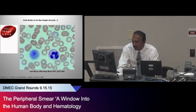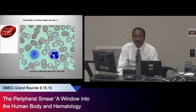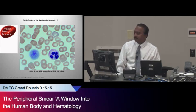This is a Dohle body and that's why I picked up this picture. This is a giant platelet. Normal platelets are small. This is a giant platelet. This is a neutrophil and that's the Dohle body in the neutrophil. It is seen in this rare inherited abnormality called May-Hegglin anomaly. You tend to see the Dohle body in the neutrophil, and you'll tend to see giant platelets with them.